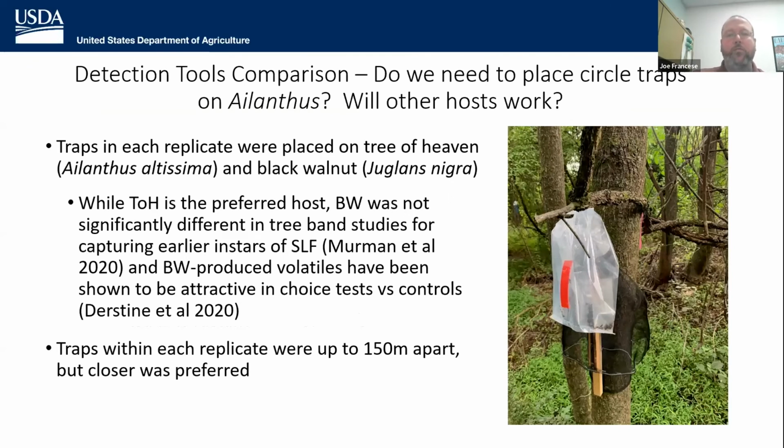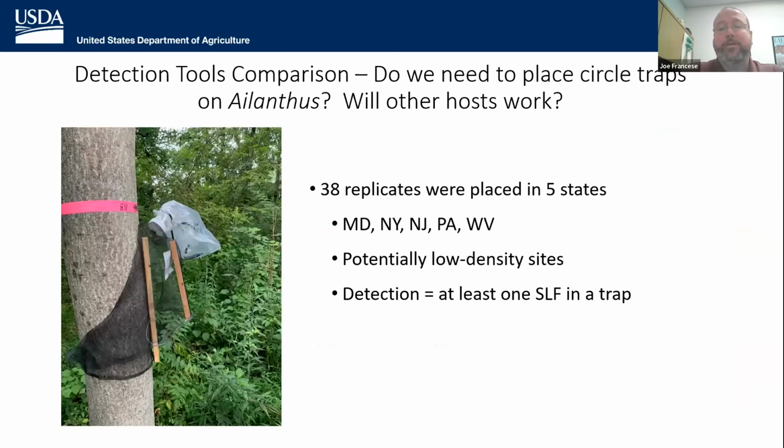So we chose black walnut this year just because it seems to be a good host just to start. We wanted to know how it will work when compared with tree of heaven, and we looked at some of the research that's been done by Miriam Cooperband's crew in Pennsylvania and here in Buzzards Bay. Our traps within a replicate were up to 150 meters apart, but we really tried to get them closer if we could. We had 38 replicates that we placed in 5 states. Like I said, a lot of help from different departments of agriculture, from PPQ, from different groups, and I'm really grateful for it. And hopefully those traps could be put in low density sites.